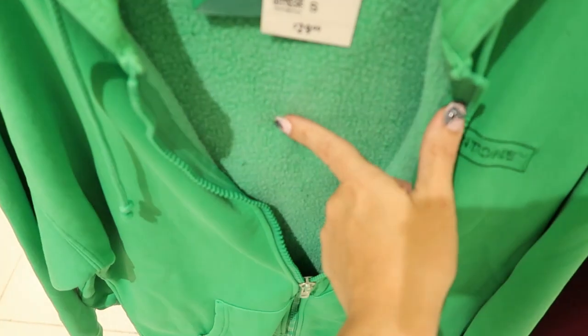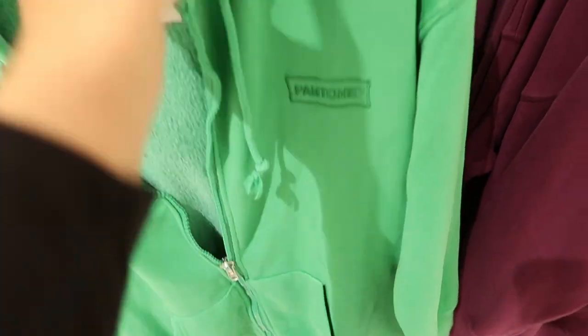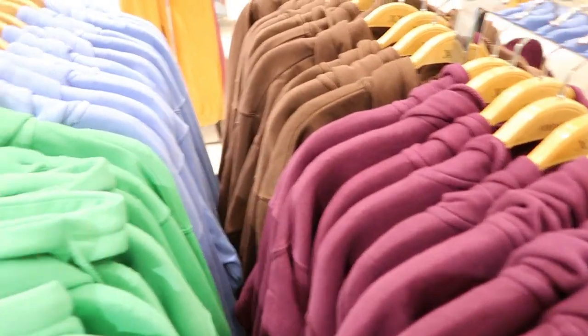So this is what the material looks like on the inside. Has the kangaroo style pockets. That has the embroidered Pantone with the hood. These are $29.99 and they come in the green, the plum, the brown, and the blue.